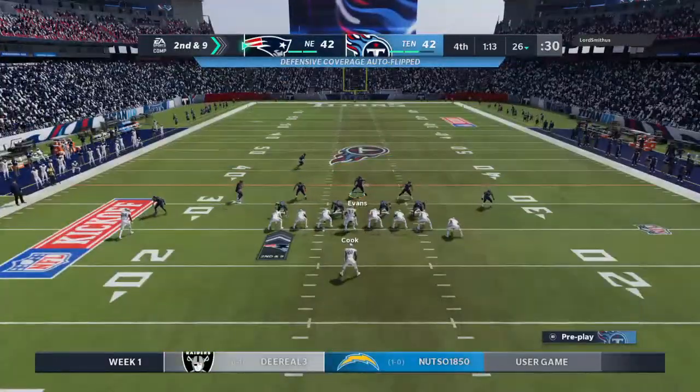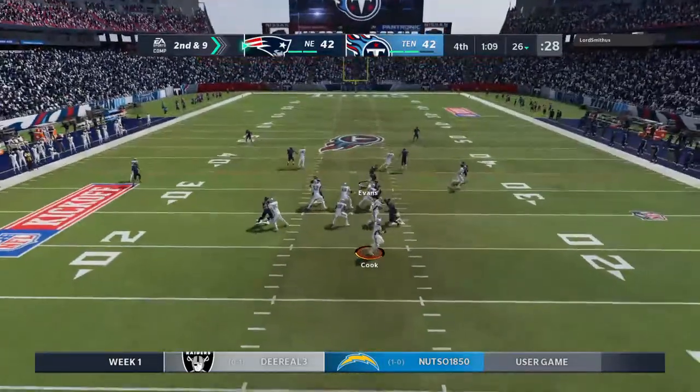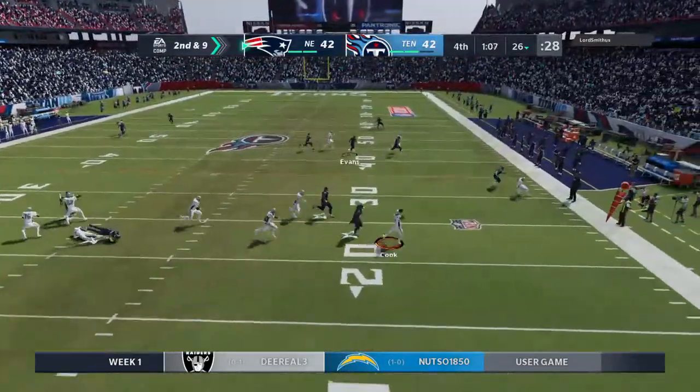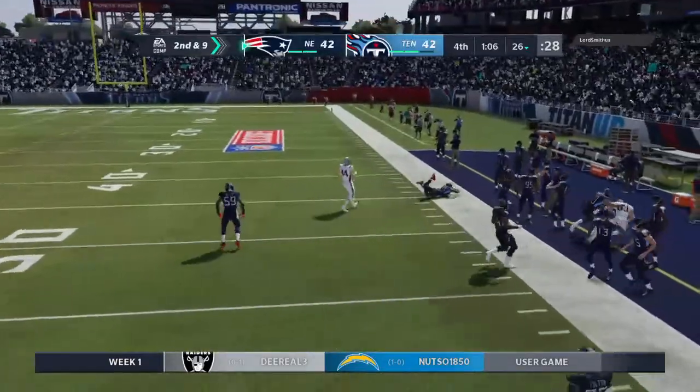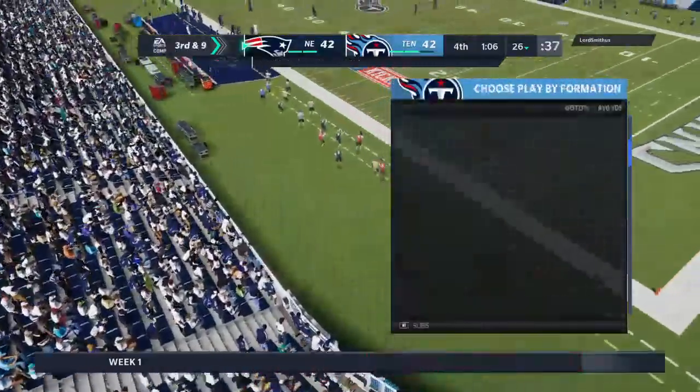But if they don't, it's hurry up to the line of scrimmage and either spike it and stop the clock or continue to move it downfield in order to try and get in range and win this game. See if they can do just that. Will Disley, the intended receiver, 3rd down here.